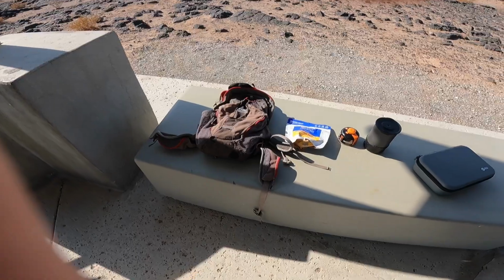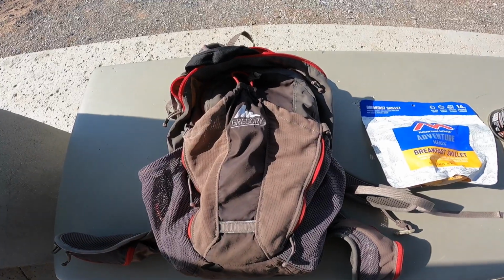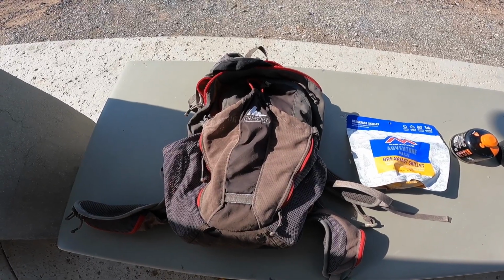So here's what I got. I brought a day pack right here. And Gregory, which by the way, they say they have a lifetime guarantee. It's not really. It's a lifetime guarantee against manufacturing defects. So when stuff wears out, they're not gonna repair it.